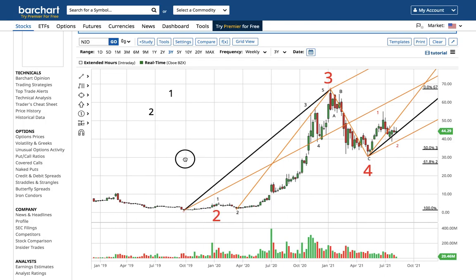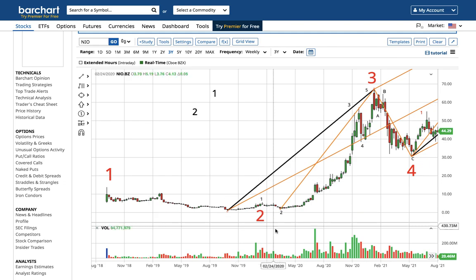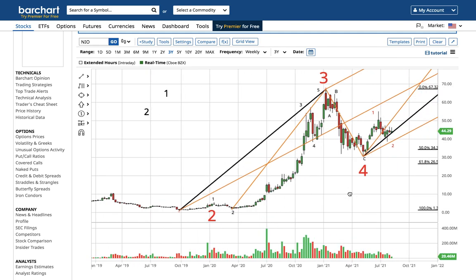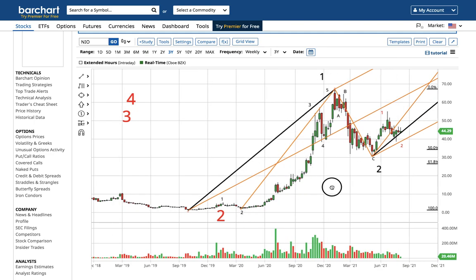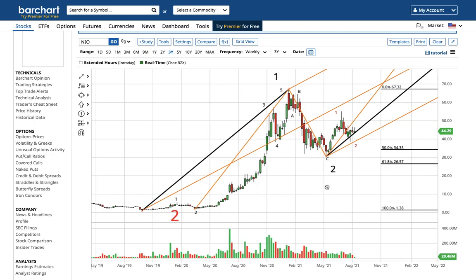So this is one way to count NIO, that this is a 1, 2, 3, 4, and then wave 5 will take NIO into the 90 range. And then another way to count NIO that's a little more aggressive says that this is another wave 1 and another wave 2. So it would essentially just be saying that this is a 1, 2, 1, 2 Elliott wave nest. I actually like this more with NIO. I think it's more accurate. And all it essentially means is that when NIO gets to the 90s, that won't be the top. So in the smaller degree right now, bulls still want to see NIO hold above 30.